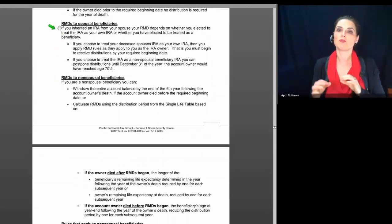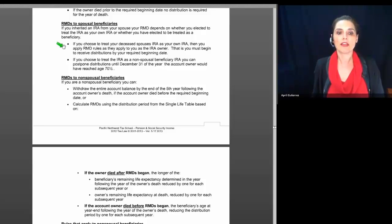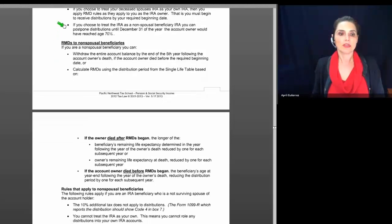Required minimum distributions to spousal beneficiaries. If you inherited an IRA from your spouse, your required minimum distribution depends on whether you elected to treat that IRA as your own or whether you have elected to be treated as a beneficiary. If you choose to treat your deceased spouse's IRA as your own IRA, then you apply the RMD rules as they would apply to you as the IRA owner, and that is you must begin to receive distributions by your required beginning date. Now, if you choose to treat the IRA as a non-spousal beneficiary IRA, you can postpone distributions until December 31 of the year the account owner would have reached age 70.5.